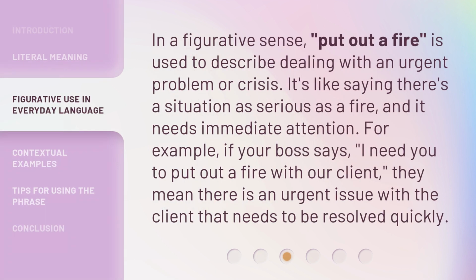In a figurative sense, "put out a fire" is used to describe dealing with an urgent problem or crisis. It's like saying there's a situation as serious as a fire, and it needs immediate attention. For example, if your boss says, "I need you to put out a fire with our client," they mean there is an urgent issue with the client that needs to be resolved quickly.